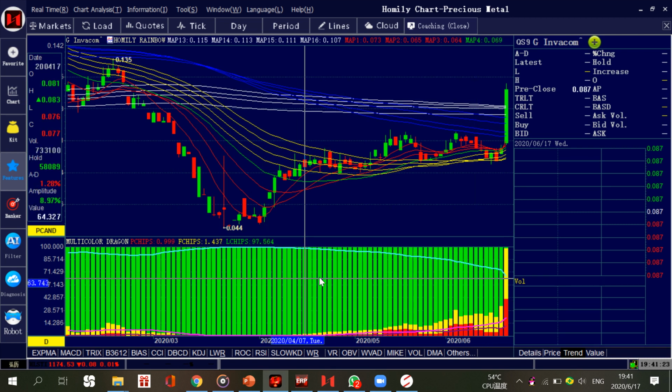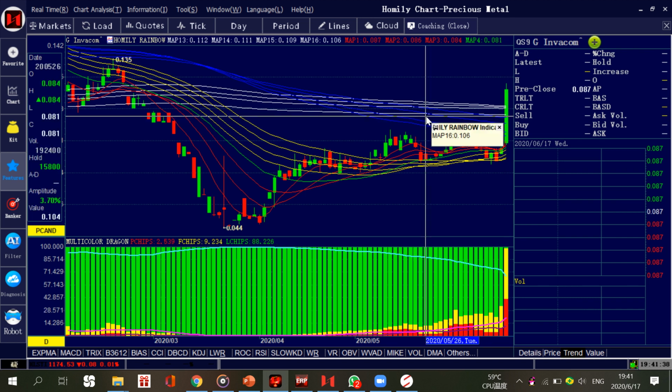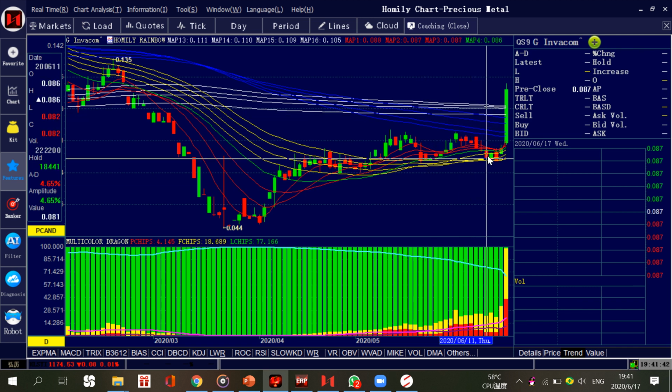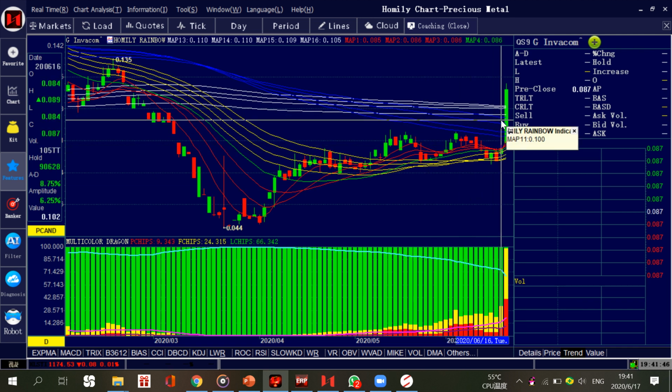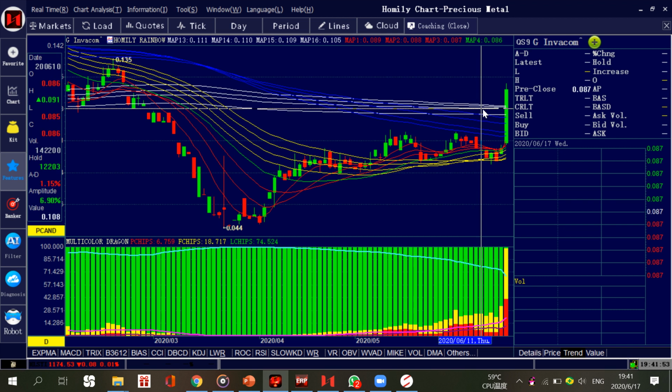Still remember, multicolored dragon is to check the potentiality of this share, how big the opportunity can be in future, right? And homely rainbow is to check the trend for long term and for medium term, for short term. And we always need to trade the shares in medium term to long term uptrend. Means we need a price above the white rainbow, and the white rainbow is going upward, yeah, so means long term uptrend. These types usually are safer, right? So the combination of rainbow and multicolored dragon can help us know the potentiality and also the exact entry and exit points.